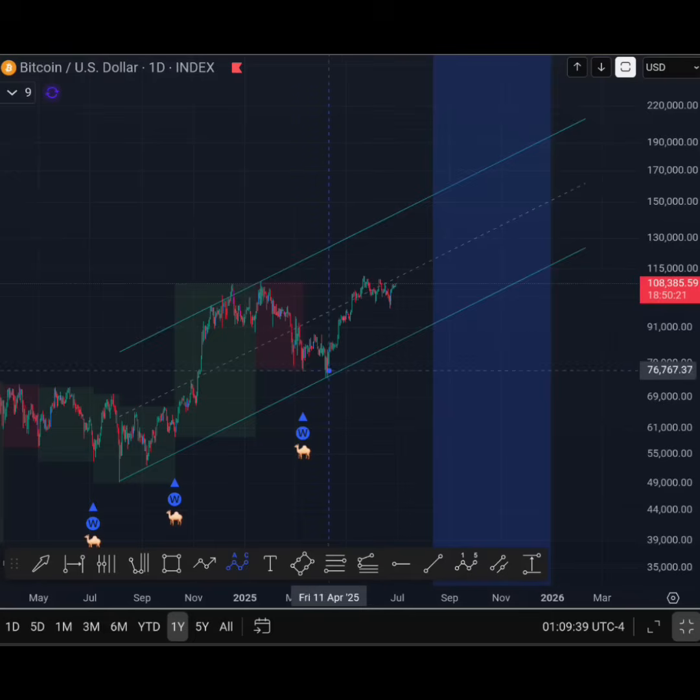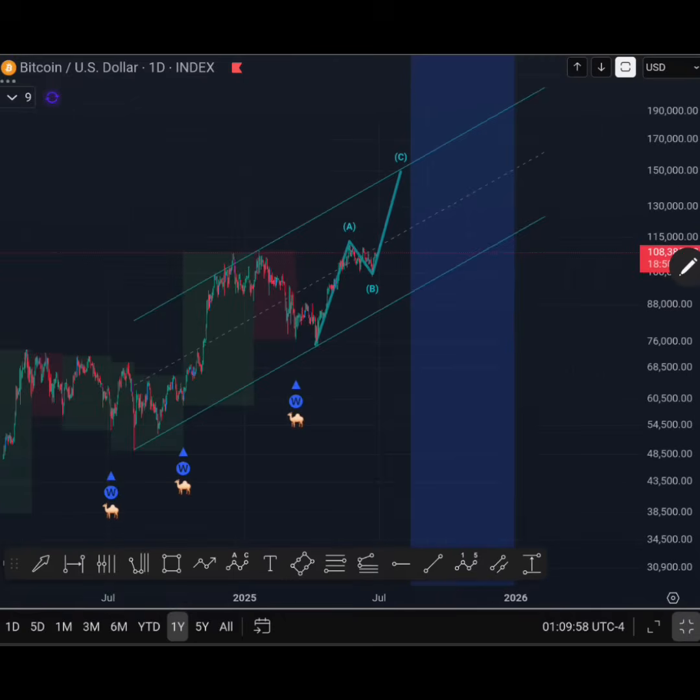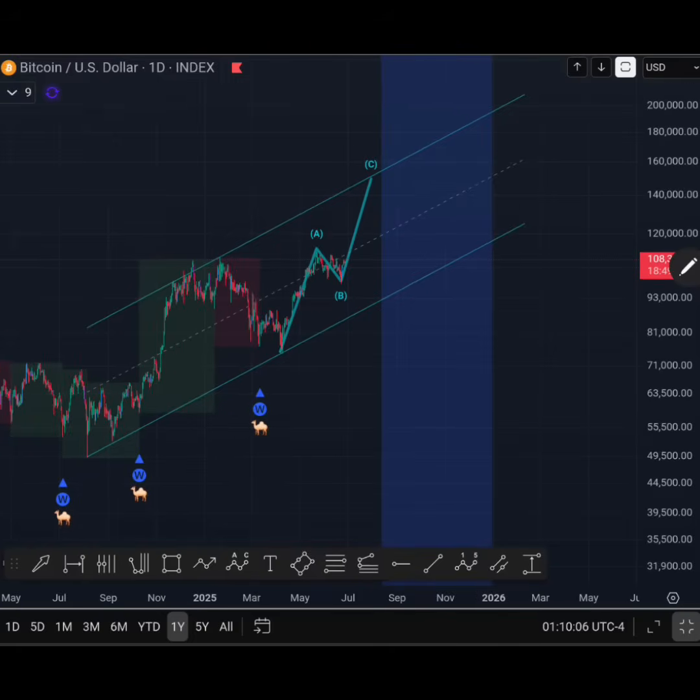This parallel channel may give you your markup phase as per Wyckoff, where this ends up being like an ABC, targeting somewhere around 148,000. That would give you, from the lows of 74,000, your double. So you have your weekly cycle low, potentially a double. Then price could potentially come back down, mimicking the leg that we had over here.